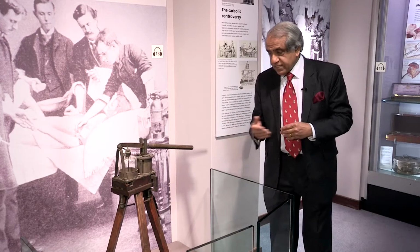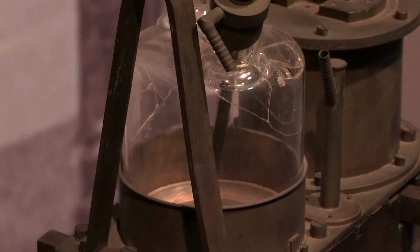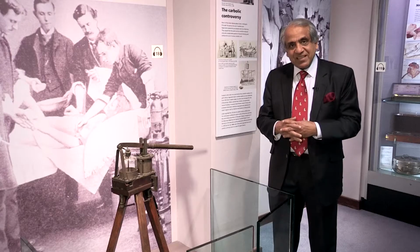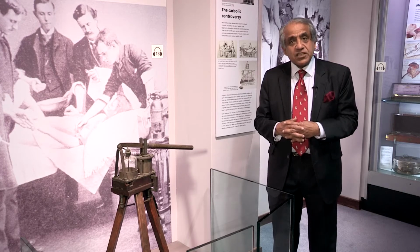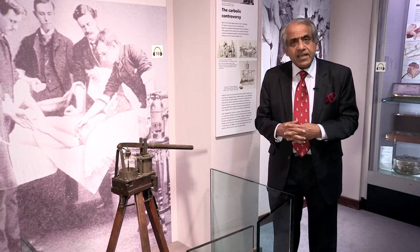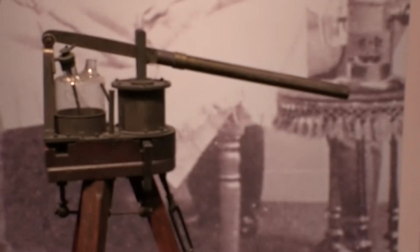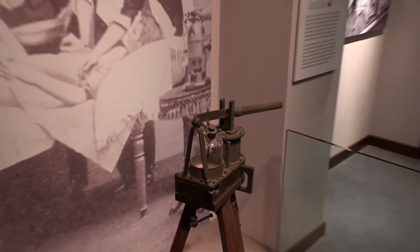The second object is Joseph Lister's carbolic acid spray engine. It symbolizes the inauguration of antiseptic surgical practice, surgery performed in a clean and uncontaminated environment. At last, the surgeon's great and deadly foe, post-operative wound infection, was tamed.